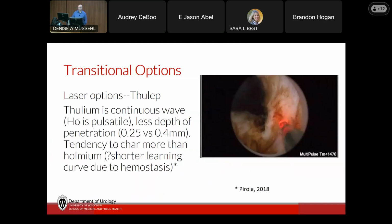So other options include the HoLEP, or the thulium laser, which is slightly different than the holmium in that it has a different wave. So instead of being pulsatile, it's a continuous wave, and it has less penetration than HoLEP, which isn't deep to start with, but it can cause a little more charring. Some people have suggested maybe it has an easier learning curve because hemostasis is better. But true thulium lasers have not been around a lot, and instead we'll talk about ThuFLEP in a little bit.